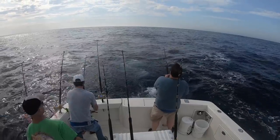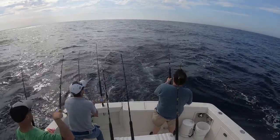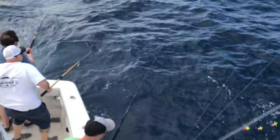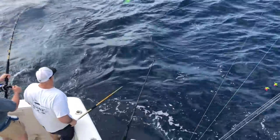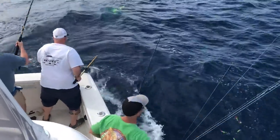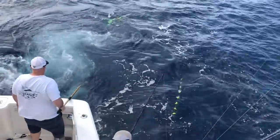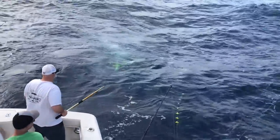Yeah. Jack, what'd they hit, bud? Ballyhoo? I think this is a ballyhoo too, yeah? Alright. Oh no, that's a bar. Alright, so we got a pair of mahi, the female. We got the male here. It's a little tough because it's rough. Let's see if we can't get him. Yeah, dude, that's a nice bull, guys. Beautiful.